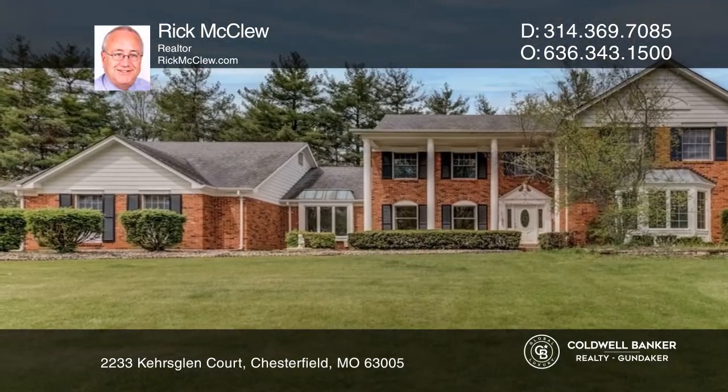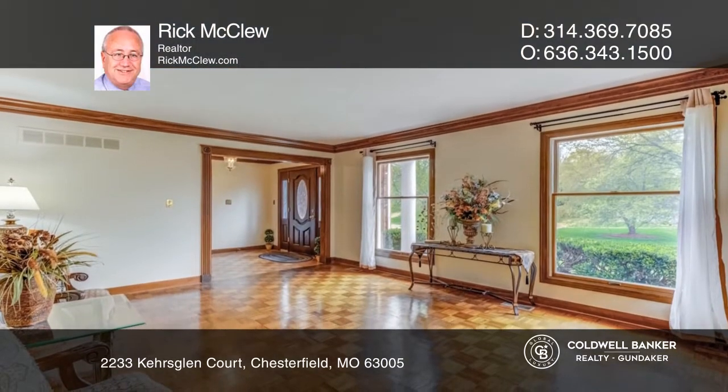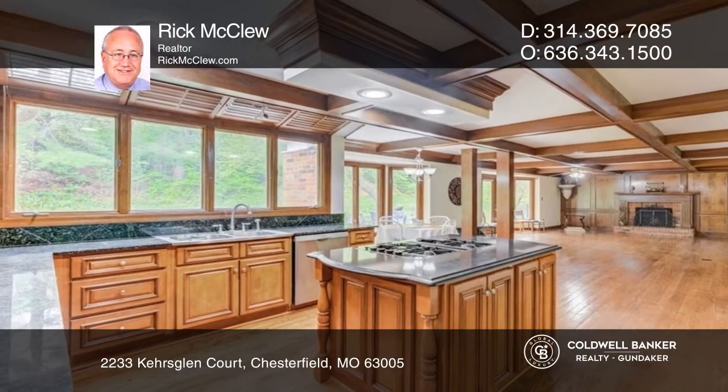With room for entertaining and the privacy of a lot backing to trees, this home truly has it all. Large windows bring in lots of natural light that makes the wood floors shine. The open main living area features box beam ceilings, a fireplace, and French doors leading to the pool and patio area.